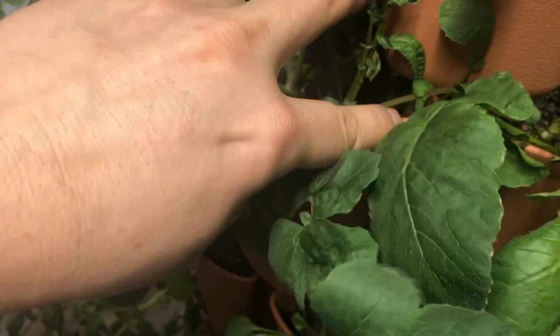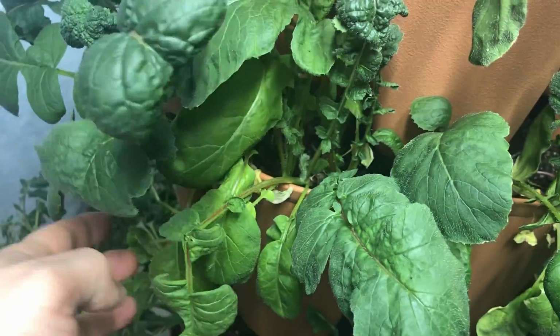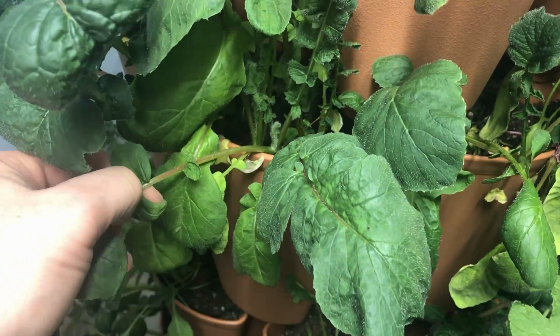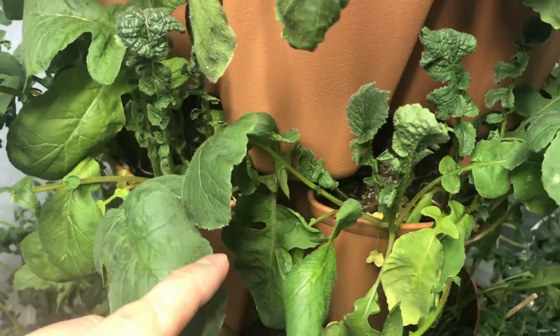And actually, our second tier, some of the radishes here, those are actually growing the best out of anything. Most of them are a nice deep green. There are some that are a little bit wilted. You can see some of that wilting, but they've grown the best.